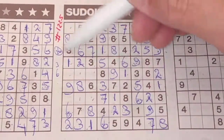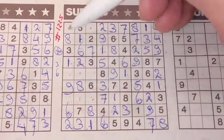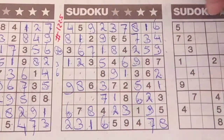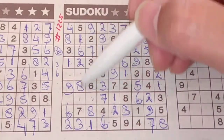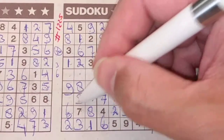2 numbers left in this big square for the numbers 9 and 4. We have a 9 here, no 9 there. 9 should be here, and a 4 goes there. 9 in this column, 9 in the first column, so in the column between, the second column, the only place for the 9 should be there.